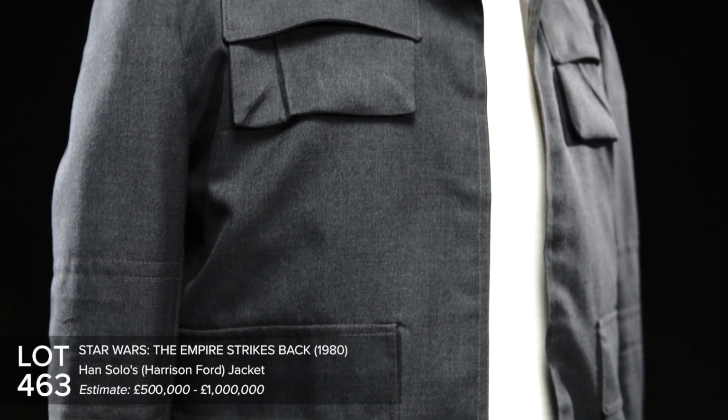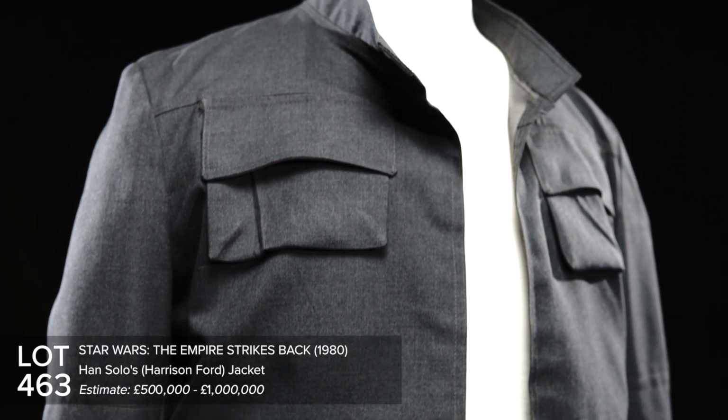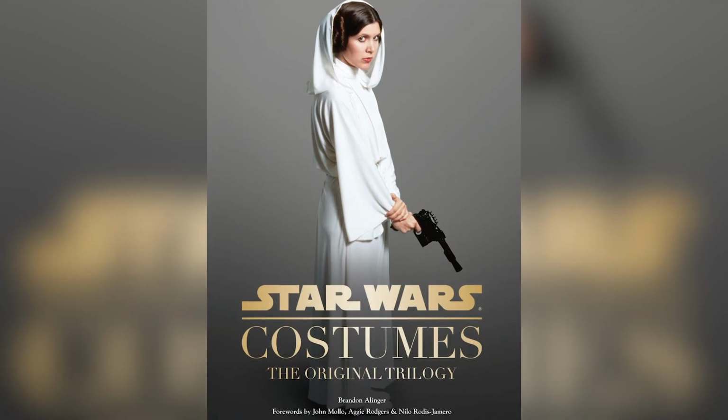So one of the questions we're often asked here at Prop Store when we uncover amazing artifacts like this is, where do they come from? And this particular jacket has got a great story behind it. The origins of that story begin when I was working on the Star Wars Costumes book a few years ago. Star Wars Costumes, the original trilogy.